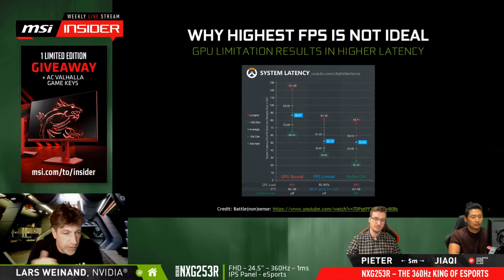So in the end, with Reflex, you don't need to struggle around with setting a frame rate limiter. I mean, you can do that without Reflex. So if you have a game that doesn't have Reflex and you're GPU bound, just play around with the in-game frame rate limiter to optimize your latency. But it's a lot of trial and error. With Reflex, you just turn it on and it does all the work for you. And it gives you a much more consistent experience. Yes, it's really made to work easily.